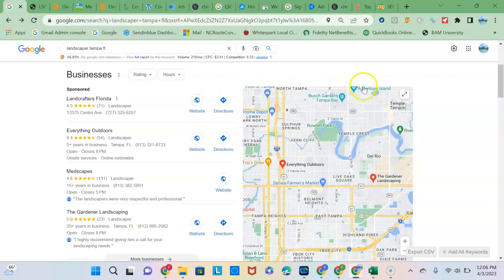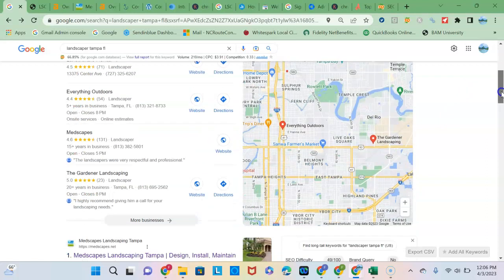But if you're mentioned more times than these guys, and you have a profile that's active, there's a good shot that you're going to get into this area, and 30 to 40% of the traffic is going to go to the businesses in this section, so it's critical to be here if you can.